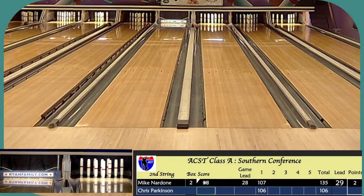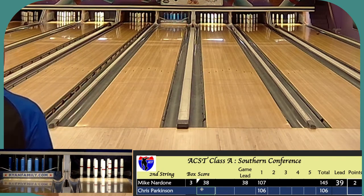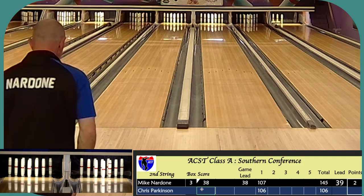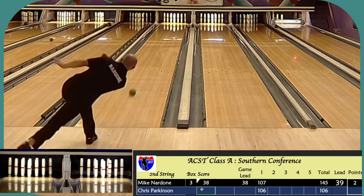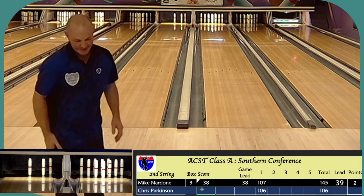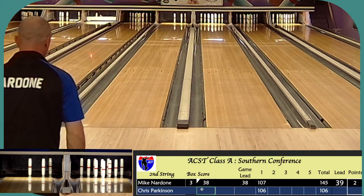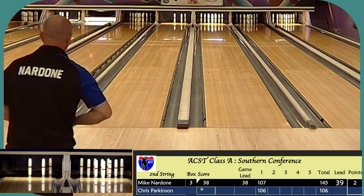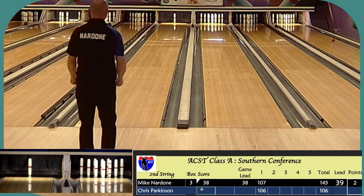28 on the bonus through 2. 38 and a spare through 3. Those nine drop spares in candlepin really add up. That one was a tiny bit more full than the last two. And it's a 5, 6, and 10. No wood. Plays it into the corner like you're supposed to.